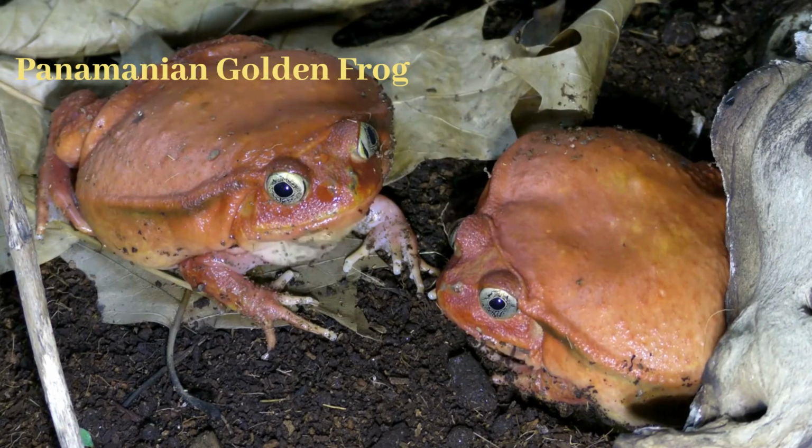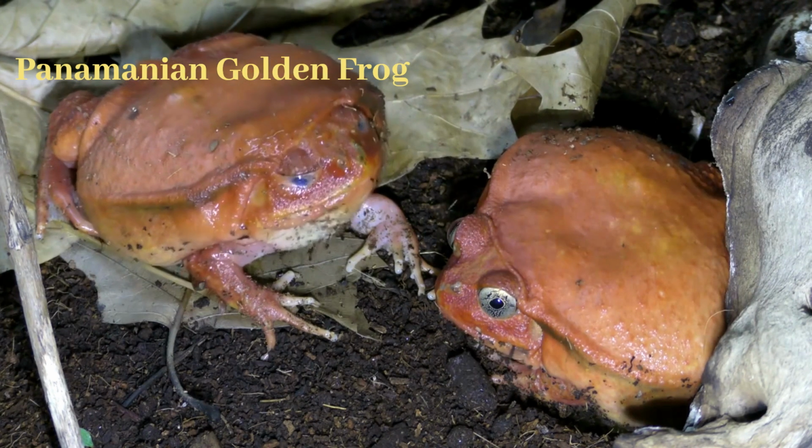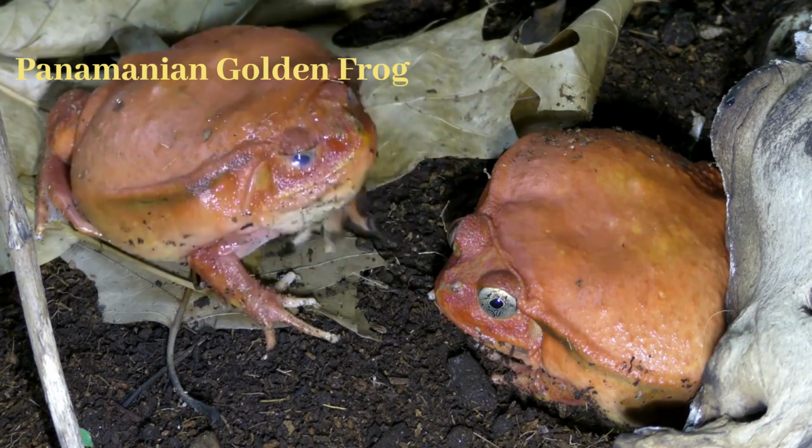Panamanian golden frog. Endemic to Panama, this golden frog is not only visually striking but also culturally significant. Sadly, it faces the threat of extinction due to a fungal disease that has devastated amphibian populations. A jewel of Panama's rainforests, the Panamanian golden frog symbolizes cultural heritage and ecological fragility, a species teetering on the brink of extinction due to a relentless fungal threat.